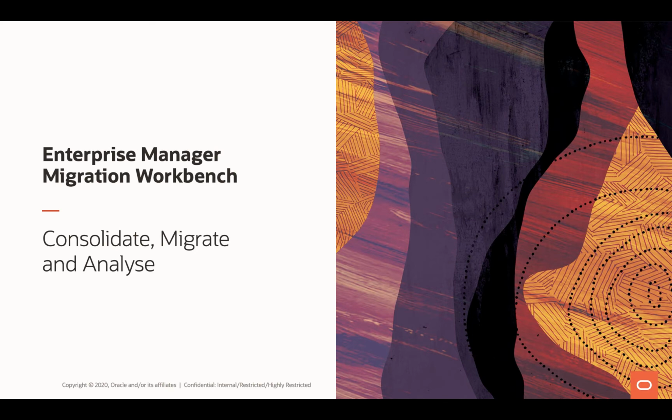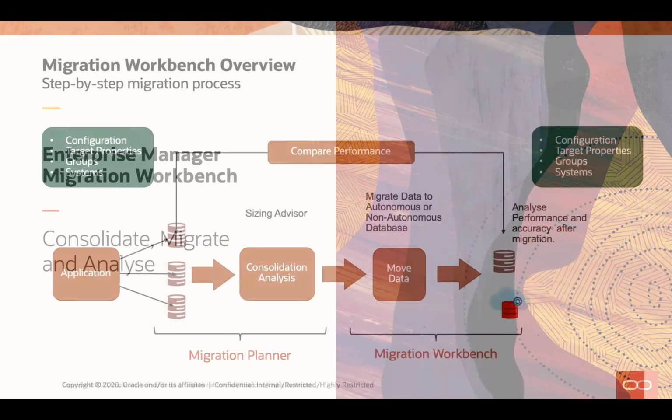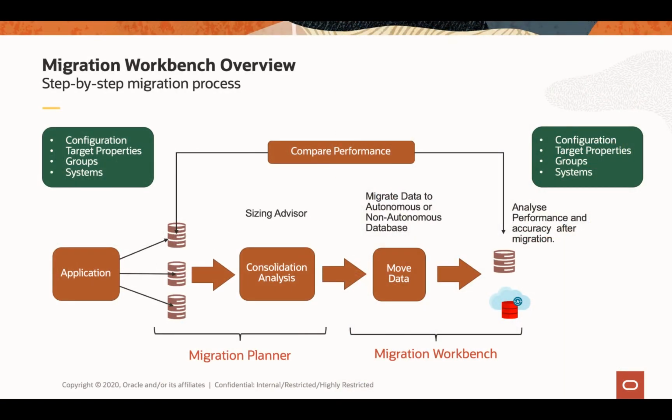Considering all these goals and three different phases, we have introduced Enterprise Manager Migration Workbench, which helps users consolidate, migrate, and analyze the databases. This is the overall migration workbench process that we see. On the left hand side, we have an application which is created by multiple databases. The first step is to do the sizing advisor as to what should be the size of my destination database so that I can consolidate all these databases together. Usually, the migration planner is the tool used in Enterprise Manager to do this kind of impact analysis for consolidation and also get sizing information.